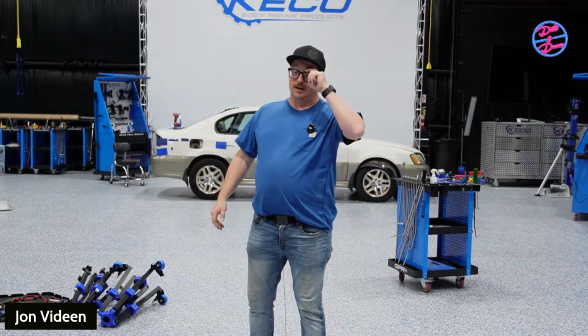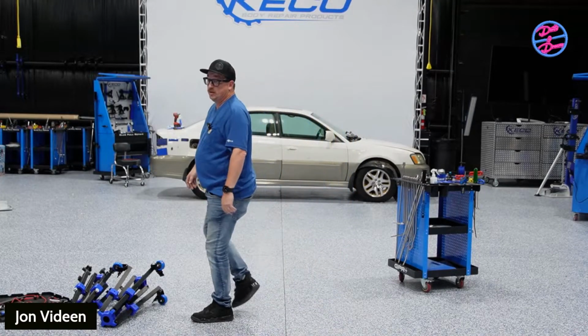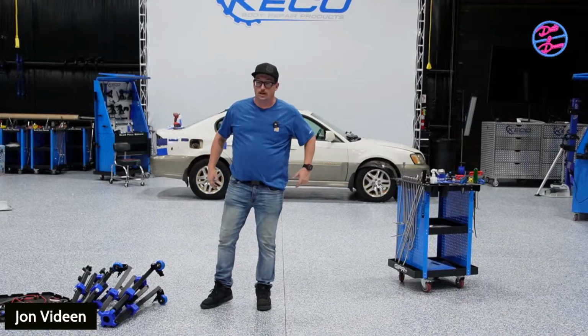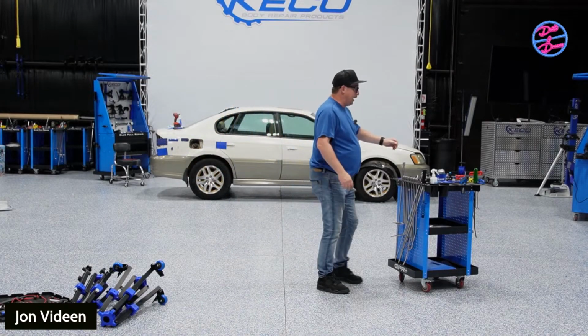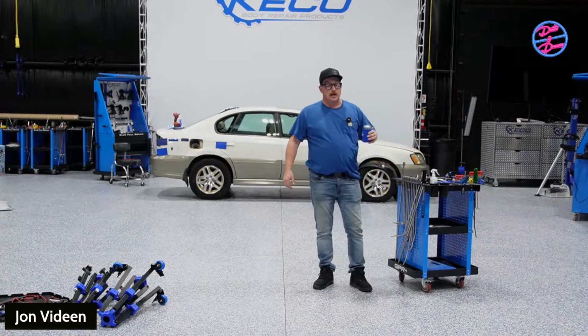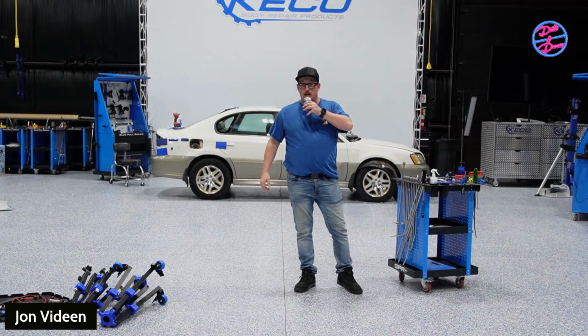Does it work? I mean, you could use it as a bar table if you wanted to. I've been kind of doing that at the open house here, having a cold one or whatnot. But yeah, it works. It works that way as well.